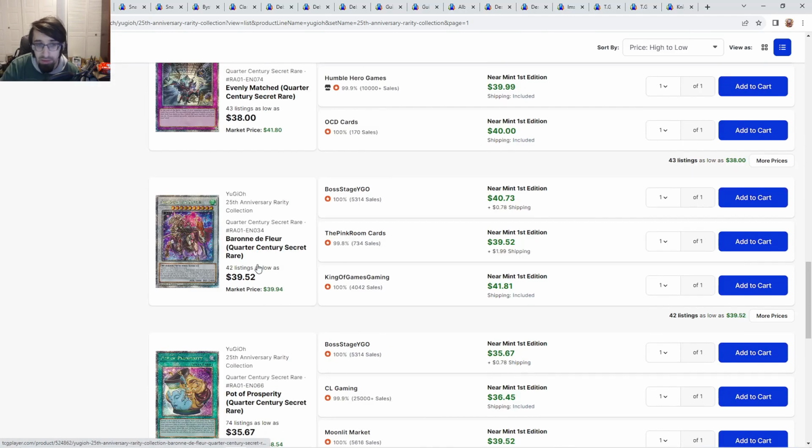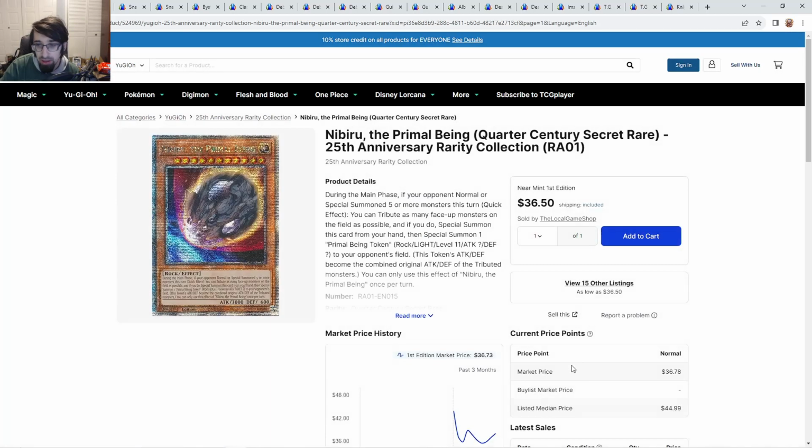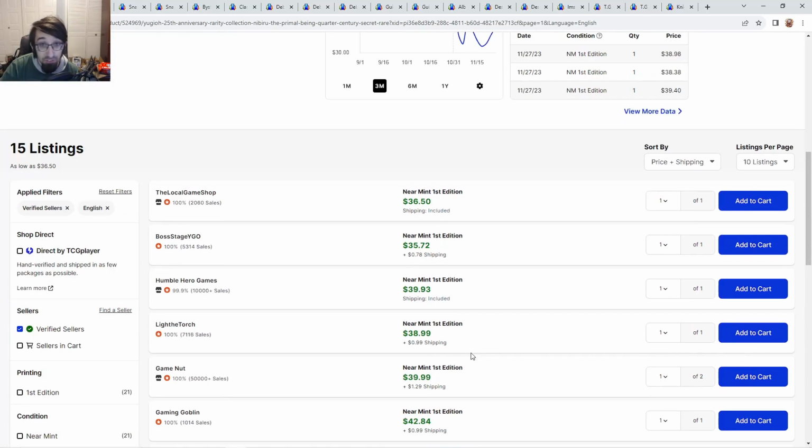I think 40 is very fair for that. I'm also only going through the Core Centuries for this set, by the way. $35, $40 for your nib. Actually looking quite low on listings. 15 goes up to 45 here.